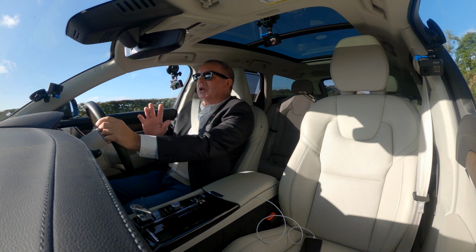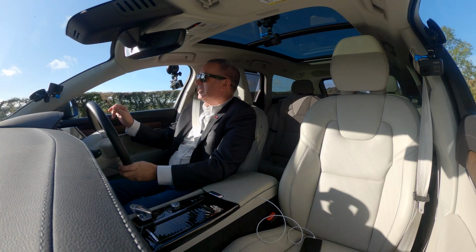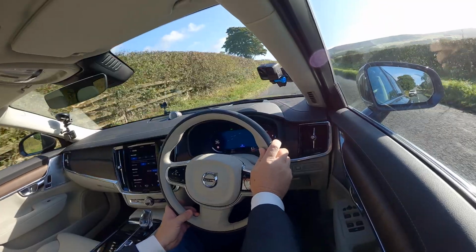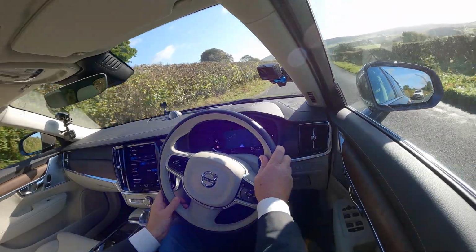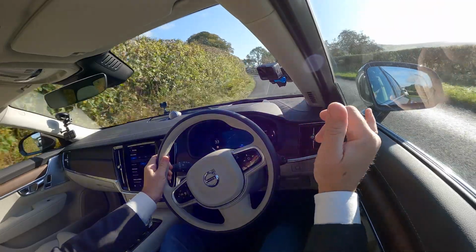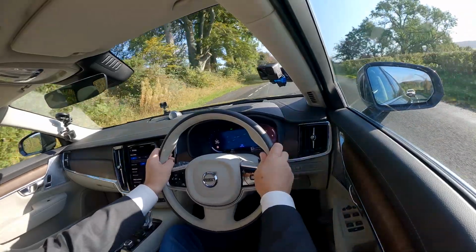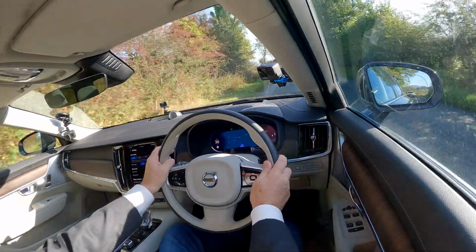Another brilliant option, which again should be standard on all cars, and I won't be able to demonstrate it today unless this chap overtakes me. I'll try and let him overtake me, because he is a bit impatient. It's the blind spot warning. If anybody is in your blind spot, an orange indicator in the outside mirror glass lights up, warns you not to pull out.